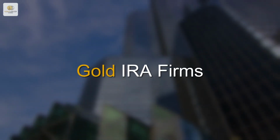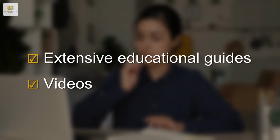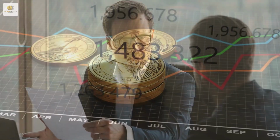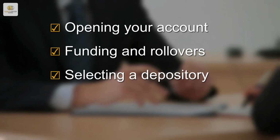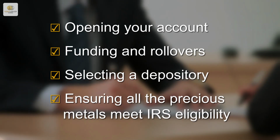Gold IRA firms. On the other hand, Gold IRA companies focus on providing excellent customer service rather than just making a sale. For example, they offer extensive educational guides and videos to help customers understand the pros and the cons of investing in physical gold before they actually go this route. And when you're ready to get started, they're with you every single step of the way. These firms provide assistance with opening your account, funding and rollovers, selecting a depository, and ensuring that all the precious metals you buy meet IRS eligibility.